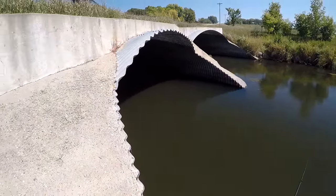So I'm gonna head back over here to the other side. The good thing is I've given these fish about 20 minutes to kind of cool off over here, so we'll see if we can catch one more nice one over here before I hop back in my truck. Scanning to see if I see any swimming around down there. All right, we'll start out on this one and give it maybe 10 casts into each of these culverts.